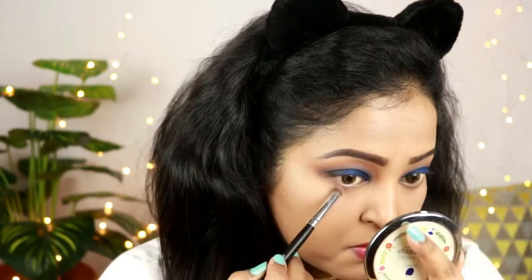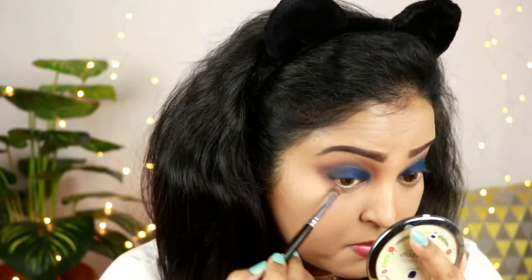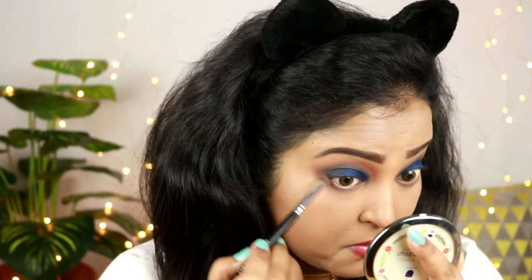Taking the previous mauve shade which I have used in the outer corners, I'm just gonna blend so that there is no harsh lines. Taking this same mauve shade, I'm just gonna put it in my lower lash line, followed by that royal blue matte shade from the palette. I'm just concentrating it very close to my waterline.